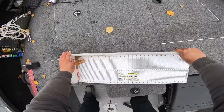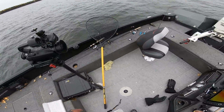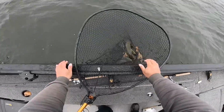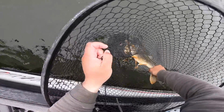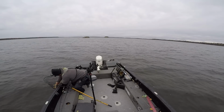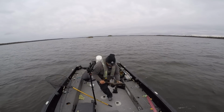It's probably like a high 20s, something like that. Maybe 26, 27 incher. Nice colored up fish. Super nice. Oh yeah, fall lake trout, baby. Absolutely love it. Look at the colors on these things.